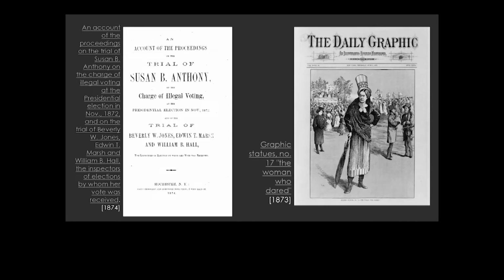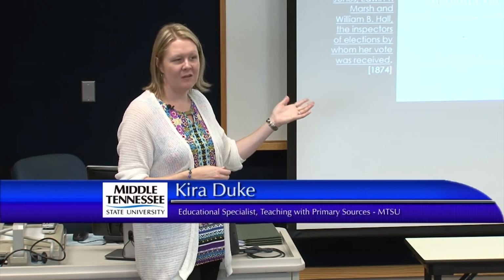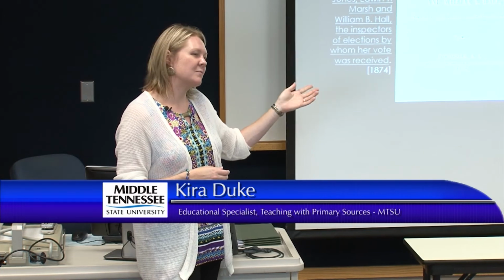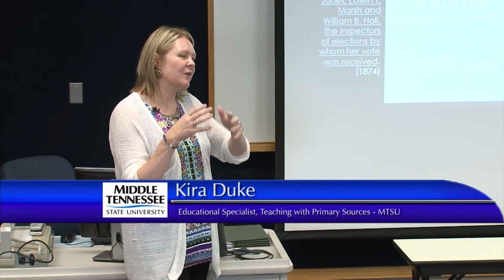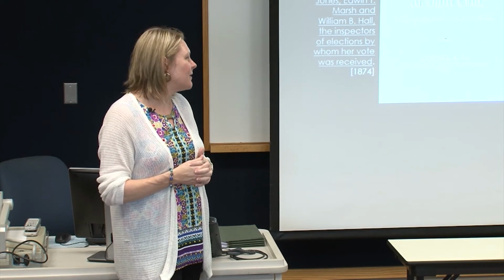Outside information. What do you guys think about that one? Outside information related to these two. Just that it was almost 50 years before they finally did get the right to vote. Yeah, so kind of looking at the fact that it's 50 more years. They'd been 30-ish years from the beginning of the concentrated movement. 50 more years before they actually accomplished that goal.